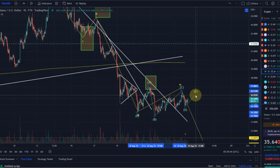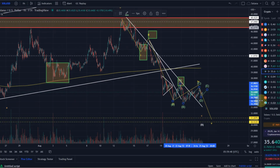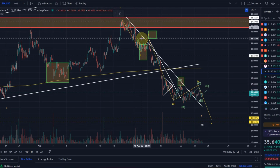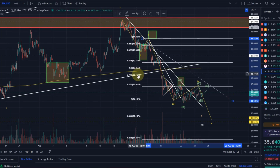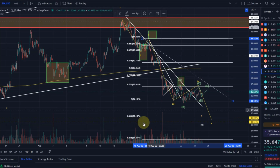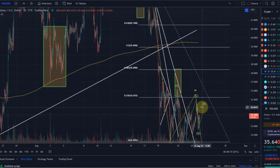That's possible as well. So the thing is, unless we really move up now impulsively above a certain level, we have to be focused on the downside here, and that level is first of all that $38.20 level, the 38.2% Fibonacci level. Quite funny actually that it's $38.20 and the 38.2% Fib level, but this is what we're looking for. That is the ideal retracement for a wave 4.